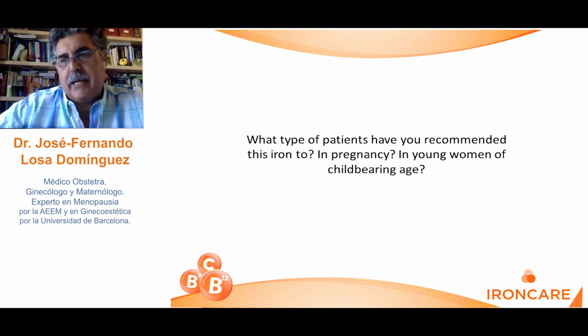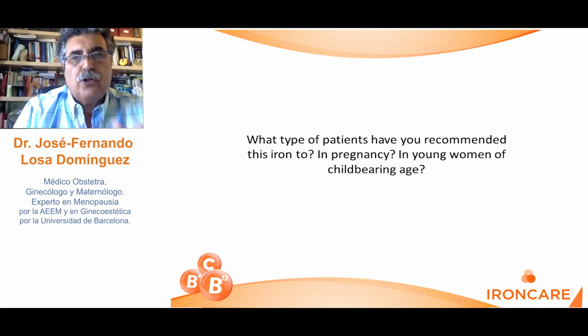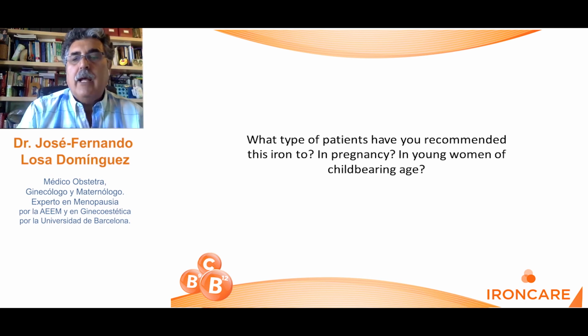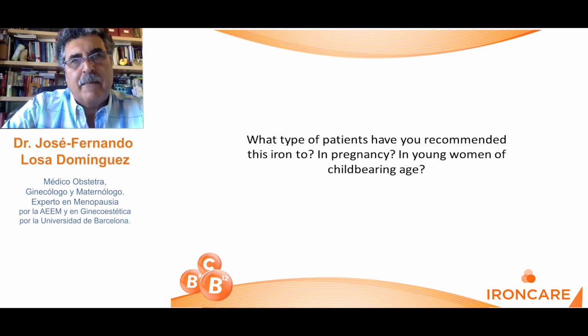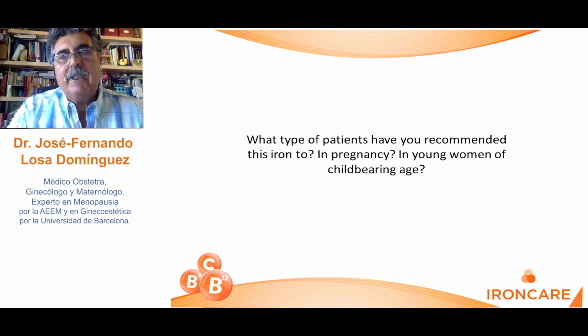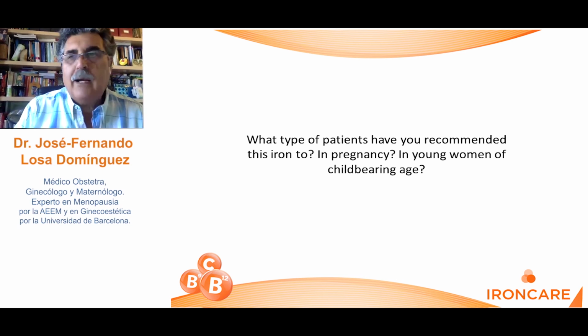And what type of patients would you recommend this liposomal iron to? Well, usually we prescribe the sulfate because it's much cheaper, but between 30 to 40% of women in pregnancy will start having adverse events, side effects such as diarrhea, abdominal pain, and then I try and give them the liposomal iron. And the same happens with athletes because they can take liposomal iron at any time of day. They don't have to combine it with meals. Although I don't recommend to take iron at night because it can cause some insomnia.